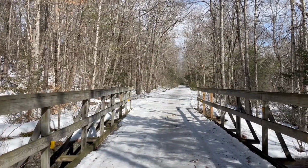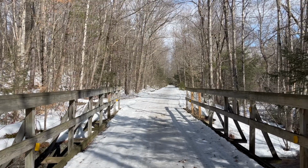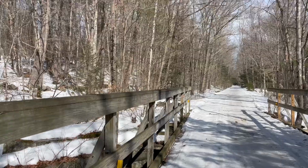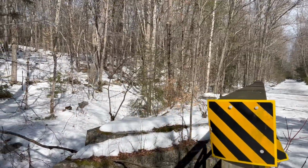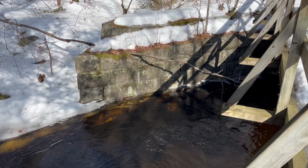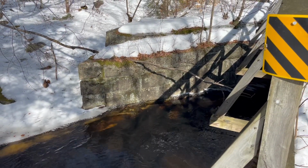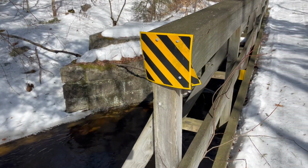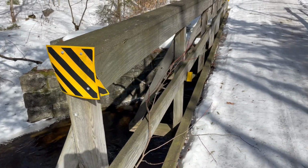Obviously, this has been reconstructed by the Snowmobile Club to make a nice bridge here for their trail system, but it doesn't take much to find the old trestle construction pieces underneath. Obviously the steel and tracks and whatnot are gone, but the granite is still here.